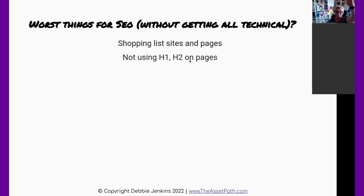Another bad thing is not using H1s and H2s, and the text between them. Also, when you link from one of your pages to another page, the text in the link is really important, because that tells Google and all the other search engines what that page is about. So use H1s and H2s. It's bad for search engine optimization if you don't, but it's also bad for the reader, and we're always thinking of our reader. So make it easy for them, block your stuff out. If you've got a long page, let's say a long sales page, and you've got some headlines as you go through, use the H1 and H2 as the heading for the text.